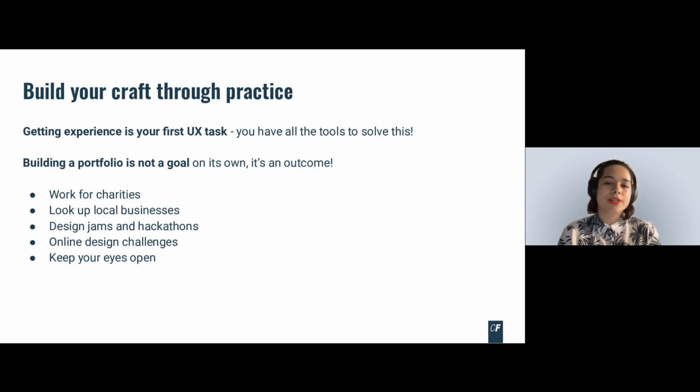So getting experience is really your first UX task, and building a portfolio is not a goal on its own. It's not about getting that portfolio done ASAP and getting case studies as soon as possible. Rather, a portfolio is an outcome of all the work that you've put in before. So where can you then find opportunities to practice your UX skills?